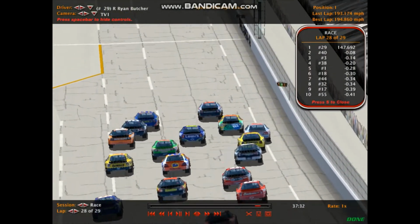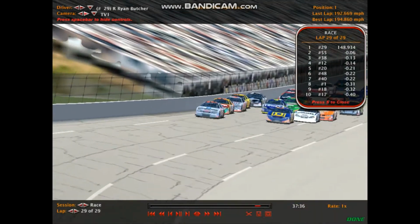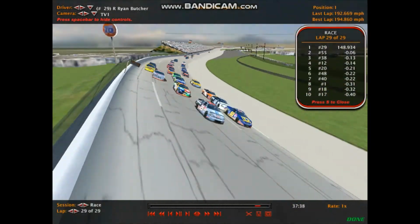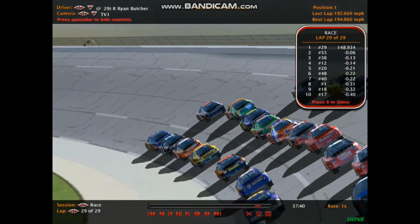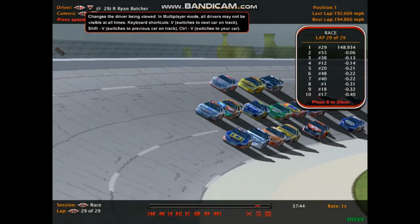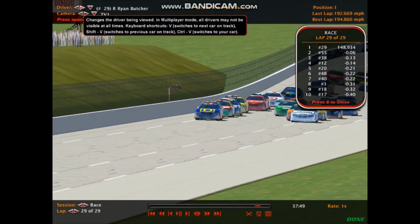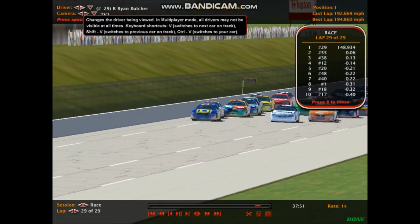Now here's the race to the win. And like I said, I thought the yellow flag was going to fly, and Ryan Butcher got the win in this race because obviously they all spin, yellow flag flies, and along with the white flag, and the race is over, right? Well, the caution flag lights was not on, so they raced back to the start-finish line.